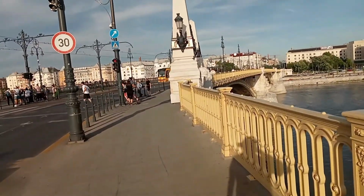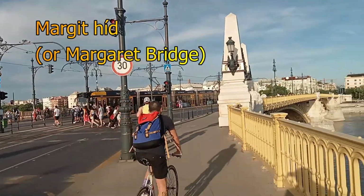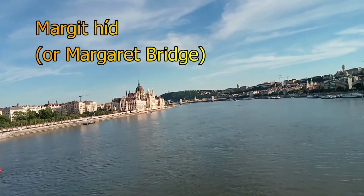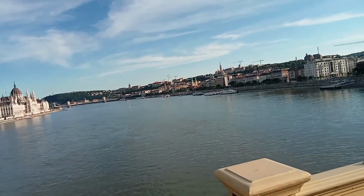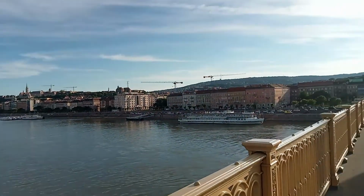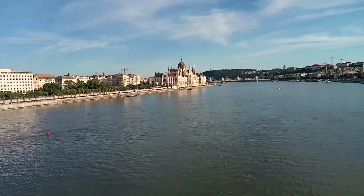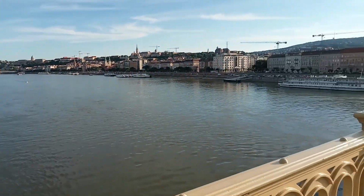On this absolutely gorgeous bridge, it's called Margaret Hid. I'm assuming it means Margaret Bridge. It's absolutely gorgeously decorated as a tram goes by, but here is the Hungarian Parliament from this perspective. And there's a huge statue on the hill on the other side. This is the Danube River. So that's the Buda side, and that's the Pest side. Thus the name Budapest. But yeah, it is a real jewel of a building. That's really spectacular looking. So this is quite the view.